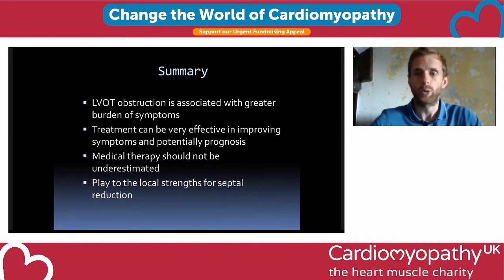Tablets should not be underestimated. They're very important, and we should maximize these before we go anywhere near you with procedures or operation. And place the local strength to septal reduction. Sometimes some centers will have surgeons who are very well versed in these operations, but not people to do alcohol ablation, and vice versa.